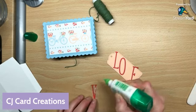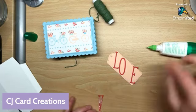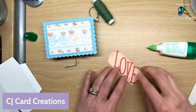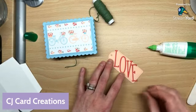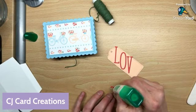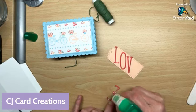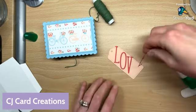Now you could totally use the adhesive sheets for this, and it really wouldn't even take much. You would just need kind of a strip down the center of where you were planning to die cut the letters from. But I honestly am just too lazy to go through that. So yeah, here we are. Use our liquid glue. I am not very good with our fine tipped glue, so I just use the multi-purpose for everything.